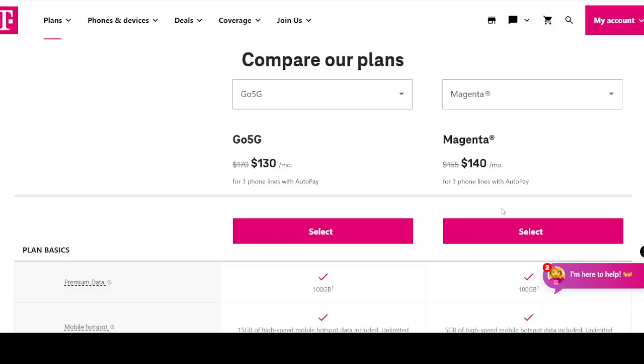So, some of these moves that T-Mobile's calling Uncarrier, they're not really Uncarrier. They changed the old plans to look like the new plans offer more value, but really what happened was the old plans lost value, and by comparison, the new plans have more value compared to the new construct of the old plans.